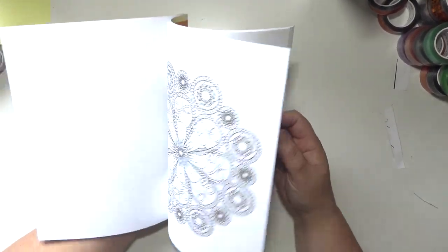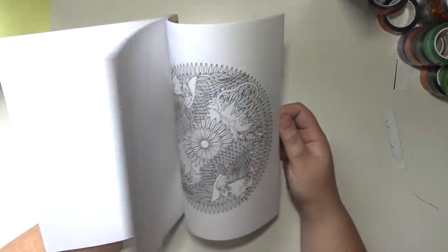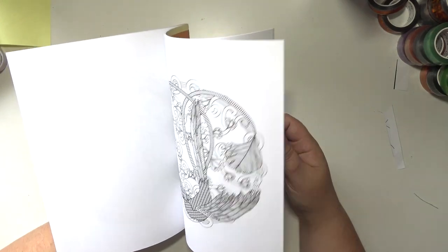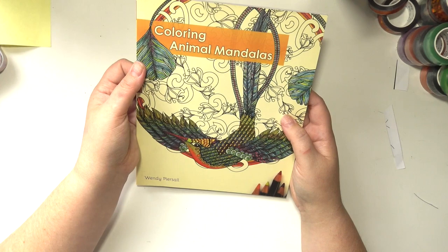Coloring Animal Mandalas. Yeah, this can probably go in that stack too. This is by Wendy Parasol.